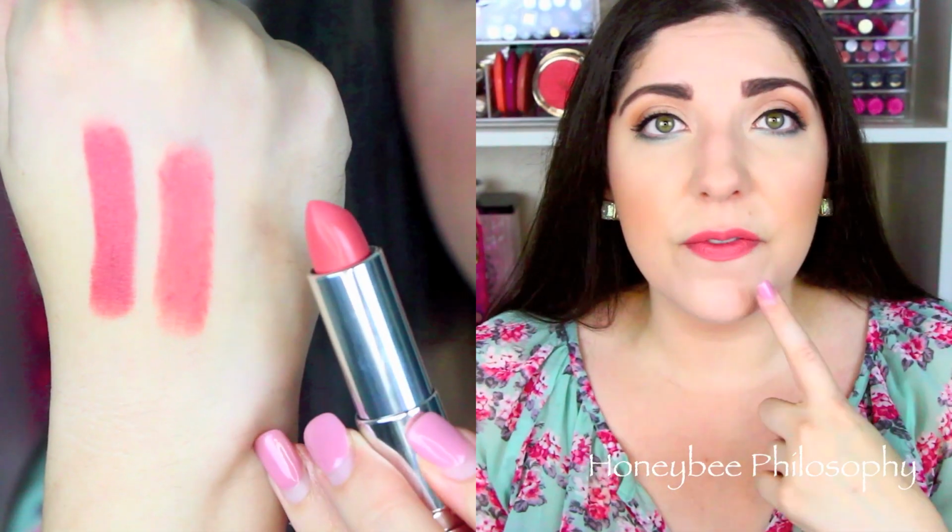Now these are their matte lipsticks. It is a new color line. However, their matte lipsticks have been around for quite some time now, and I absolutely love the formulation. So I knew I was gonna love these, especially these shades though. So these are their Color Sensational Mattes, and I have them in the shade 550 Honey Pink.